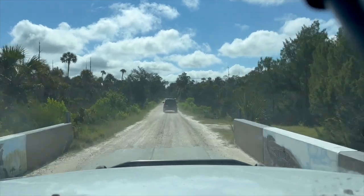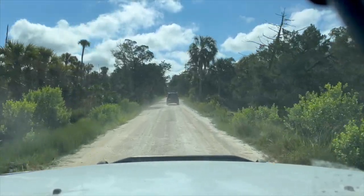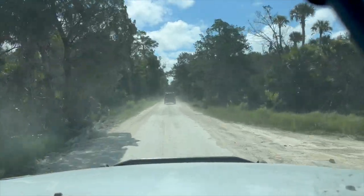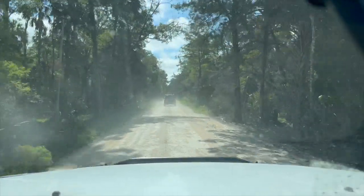I wouldn't put it past this being an old railroad grade, but I'm going to research this and see what it is. It's awful freaking straight with gradual turns. I mean, again, one time it could have been.